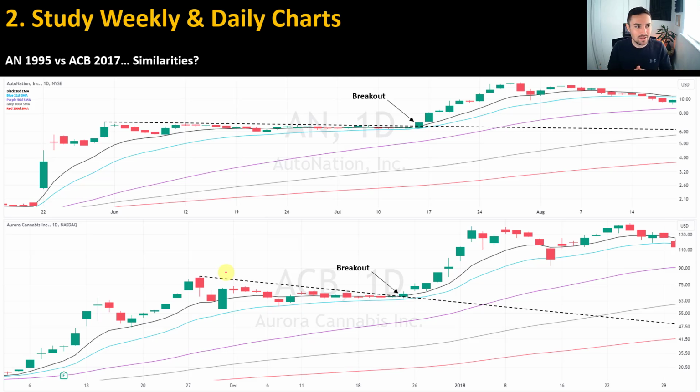You actually got to go, how the heck does a stock go from point A to point B? And then how does it go from point B to point C? Like, how does it move? How does it base? How does it trend? How does it top? How does it go back down?